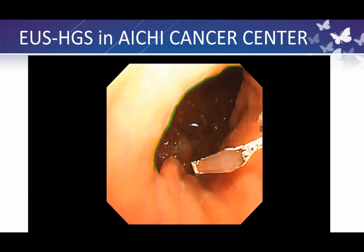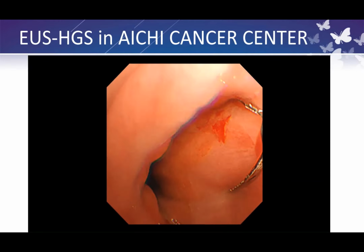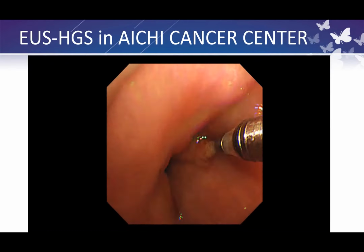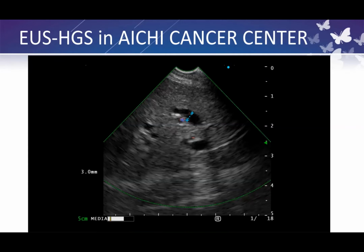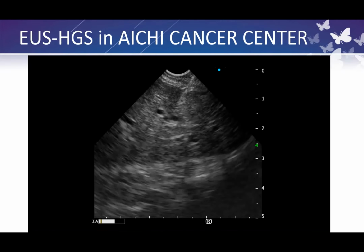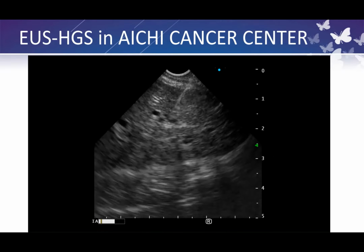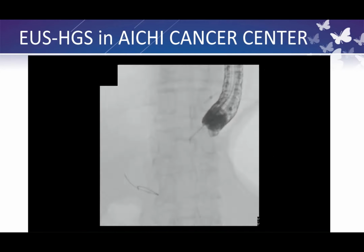At first, I put a clip around the EG junction. This is a landmark of the esophagus. I don't want to puncture trans-esophagus. This is B2. At first, we visualize B2 and puncture B2 using a 22 gauge needle. After puncturing B2, we insert the guide wire deeply. This wire is a 0.18 wire. And injecting contrast, we can confirm the bile duct.